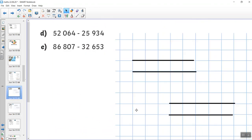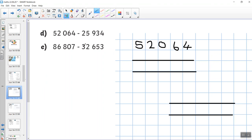Now again, I've drawn these here for us because we are going to have to make sure that when we write our calculations down, we're very, very careful, making sure we get the right digits in the right order, in the right place. Let's look at my first. Remember, I started in the ones place, always start in the ones place. And my number is 52,064.